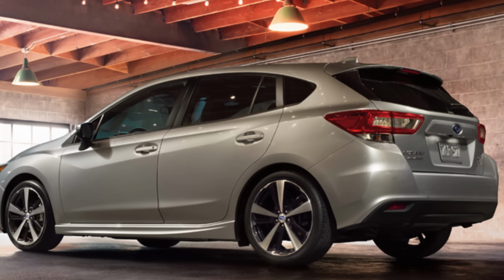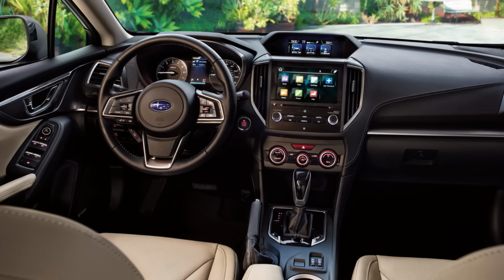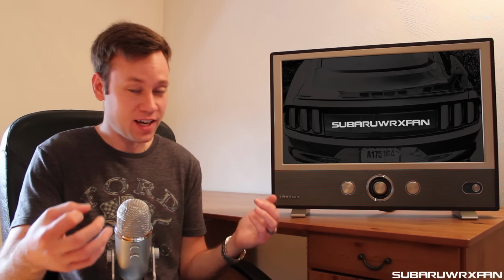So yeah, I don't know, and this is what's going to be the basis for the next generation WRX and the new WRX STI, which is going to have this rumored hybrid electric power plant and all that kind of stuff. So we'll have to wait and see what materializes with that and see if they can work a miracle to morph this car into a very sweet looking WRX.